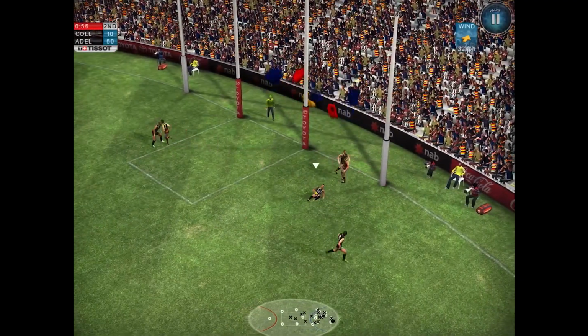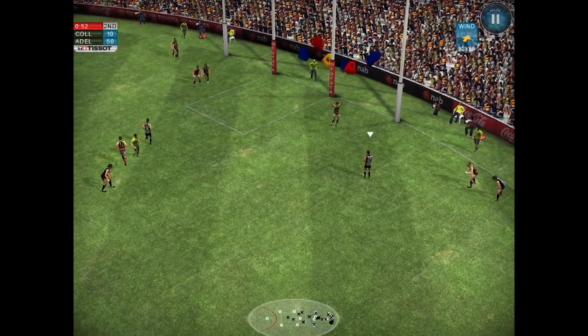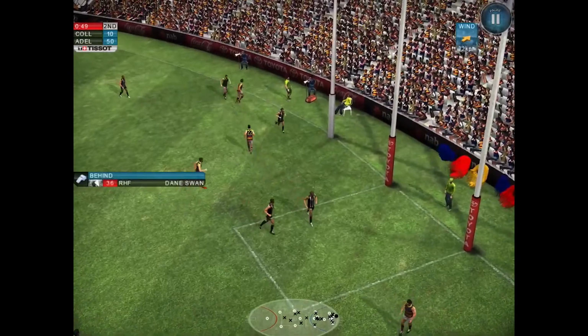And wow! What a mark to Dane Swan. Now, he's on a bit of a substantial angle here, but he should be able to kick the goal from about 9 metres out. Stutter steps. He's missed it!